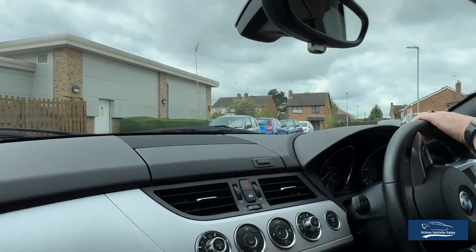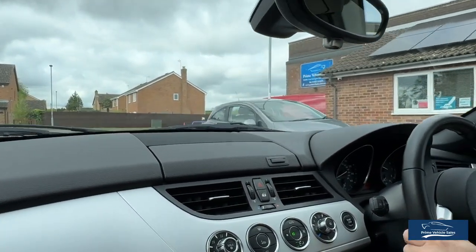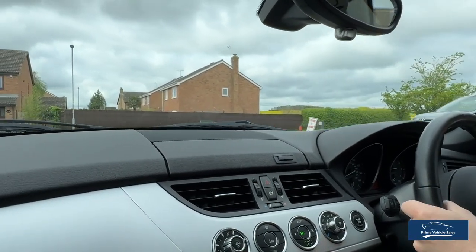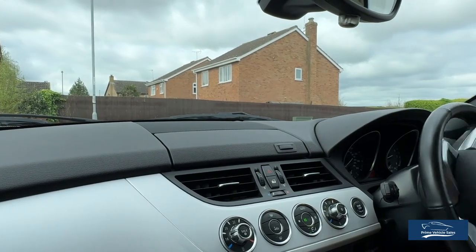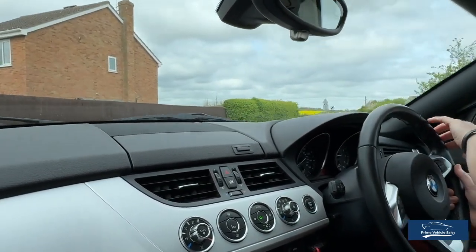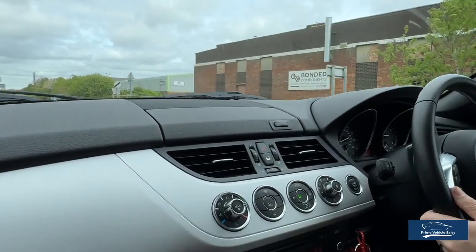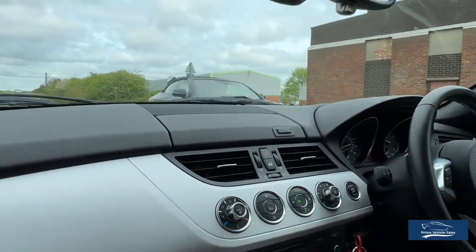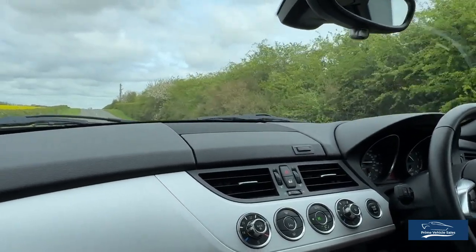Welcome to our road test of our 2012 12 plate BMW Z4 Roadster 2 litre. We've got 52,100 miles on the clock. We're just giving it a little run up the road, our nice bumpy country road, before my videographer starts complaining at me because it's bumpy.